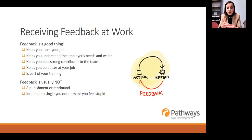So it should be viewed really as a positive thing. It usually is not a way for punishment or reprimand, or it's not intended to make you feel like you're not adequate enough or make you feel stupid or single you out. And the quicker you get used to receiving feedback, the better you're going to be in the workplace, because feedback is not just in the first 3 months of your employment.